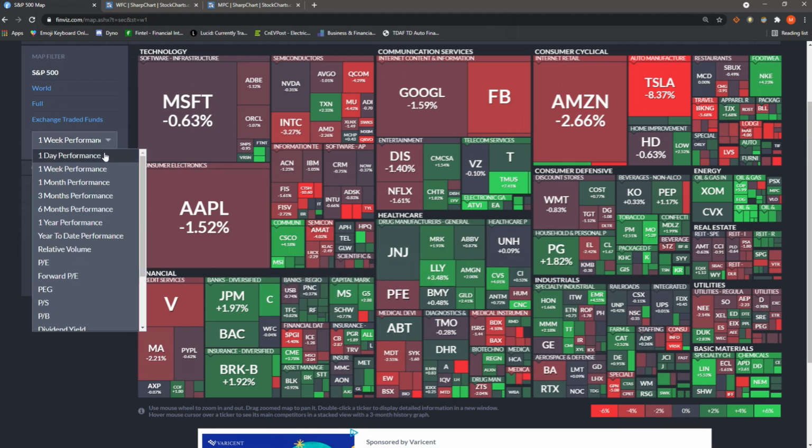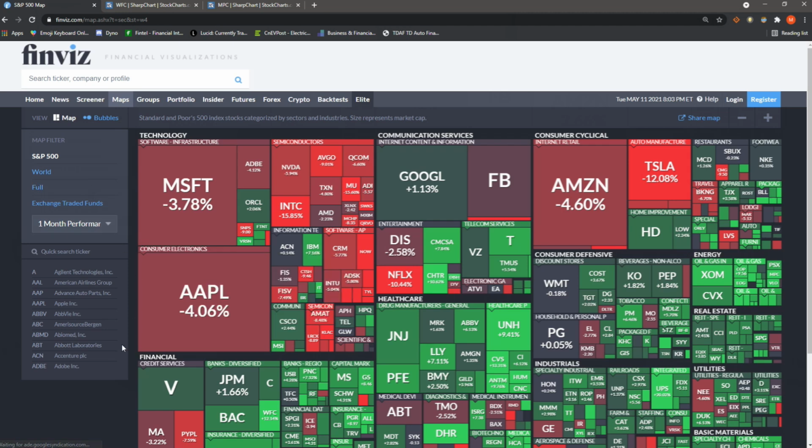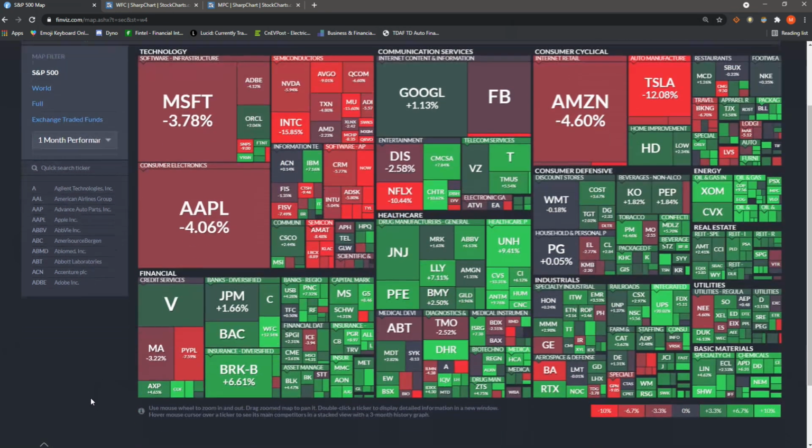We can even go out a little bit farther, so we're not just trying to be biased. This is a month out, and it got even worse. Just looking at the last month, it's clearly worse. As you can see, if you're in mainly tech, over the last 3 months you're just drowning, probably down, I don't know, 20, 30% in some stocks. But if you're diversified in pretty much any other sector besides tech and communication services and stuff like that, you would be perfectly fine right now, because everything else is green.